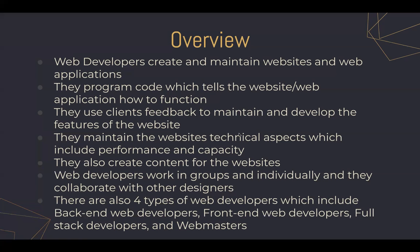They maintain the website's technical aspects, like performance and capacity. So if something new or better comes along, they're going to update that. They're going to create content for the website. They usually work in groups and individually, and they collaborate with other designers. There's actually 4 types of web developers. So there's backend, front end, full stack, and webmasters.